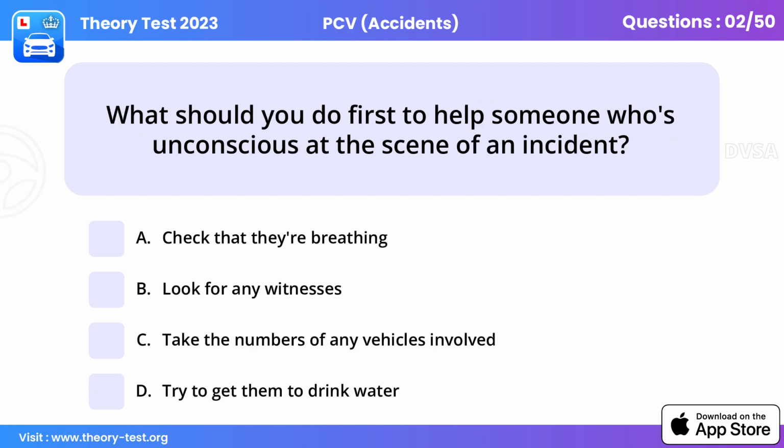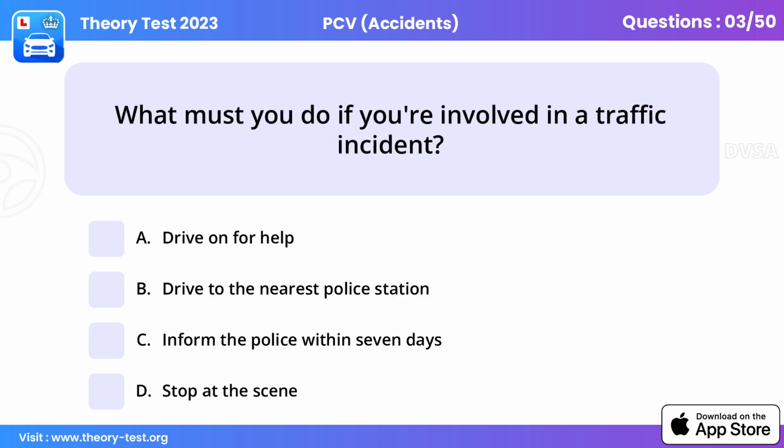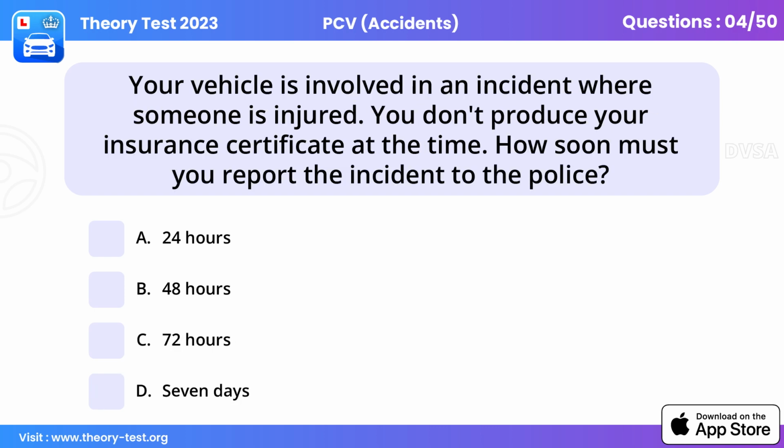Question 2. What should you do first to help someone who's unconscious at the scene of an incident? Check that they're breathing. Question 3. What must you do if you're involved in a traffic incident? Stop at the scene.